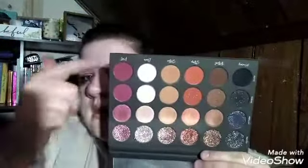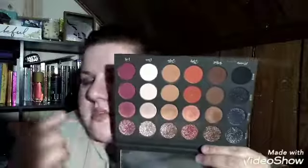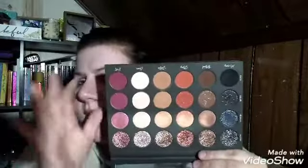I don't regret this because of the way it's laid out. The way it's laid out makes me quite happy on the inside. I love the mirror. I love the way it's laid out. I don't mind that the rows and columns are named. The part that I regret is that I bought it because I wanted to support Tati, right? I love Tati. I love watching her videos, just like I love watching Jeffree Star's videos. I love those two people. I wanted to support them.